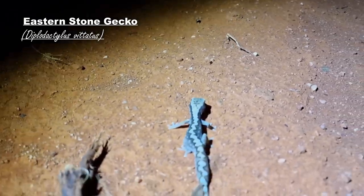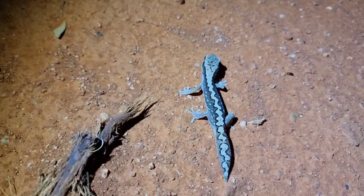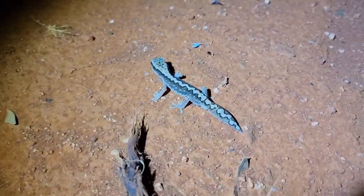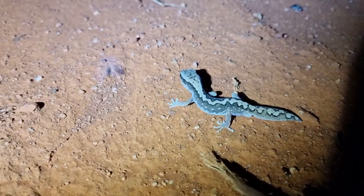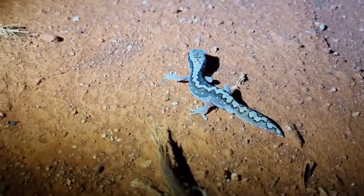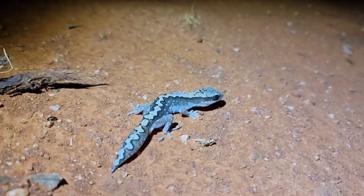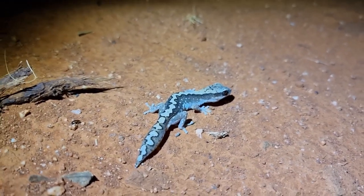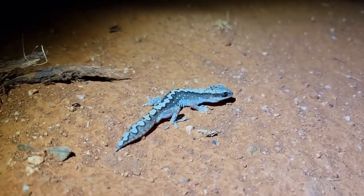Just come across this eastern stone gecko. Very pretty one. It's got a really nice pinstripe that goes down its back. Cool little gecko. It's been pretty slow since the skinks, so I'm pretty glad we got to see this guy. Oh well, we might take some photos and then keep cruising.